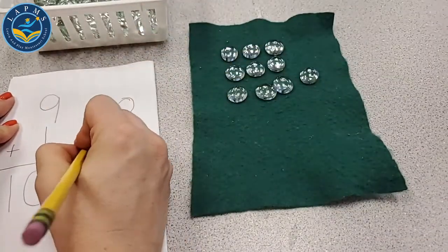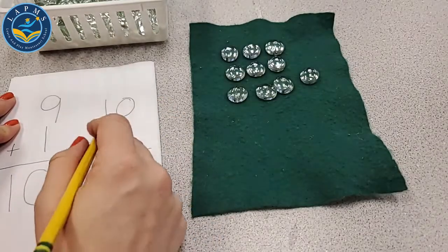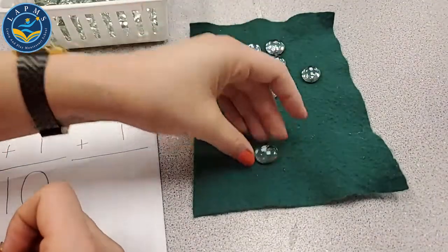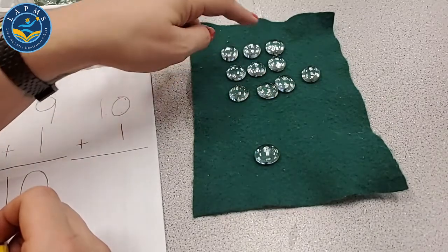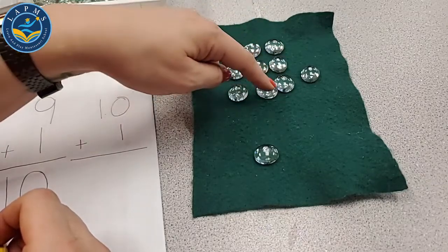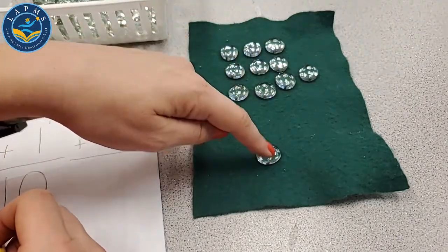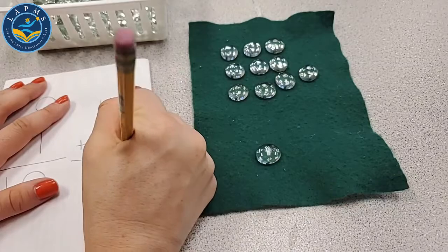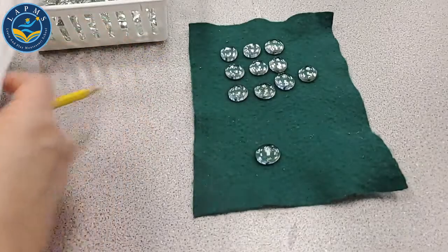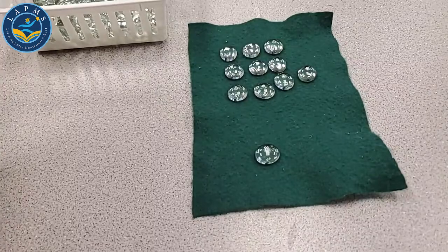What about 10 plus 1? That's big. That's 2 digits here. So let's see, we have 10 here and 1. 1, 2, 3, 4, 5, 6, 7, 8, 9, 10 plus 1. 11, you guys. That's a big one. Okay, let's do one more addition, and then we'll jump over to some language.